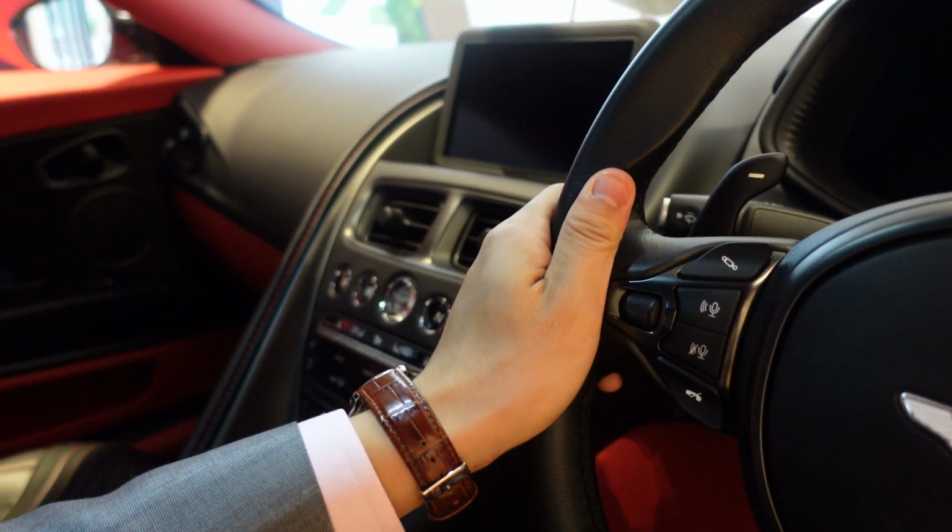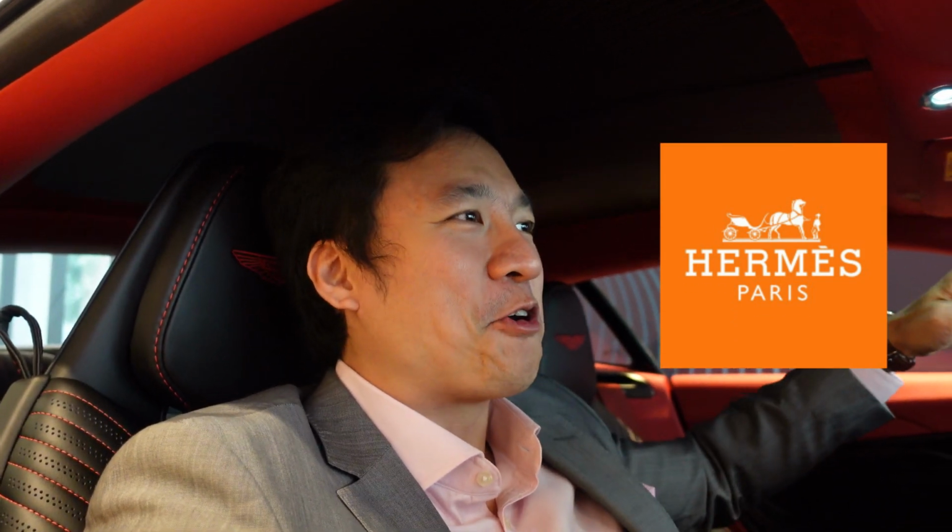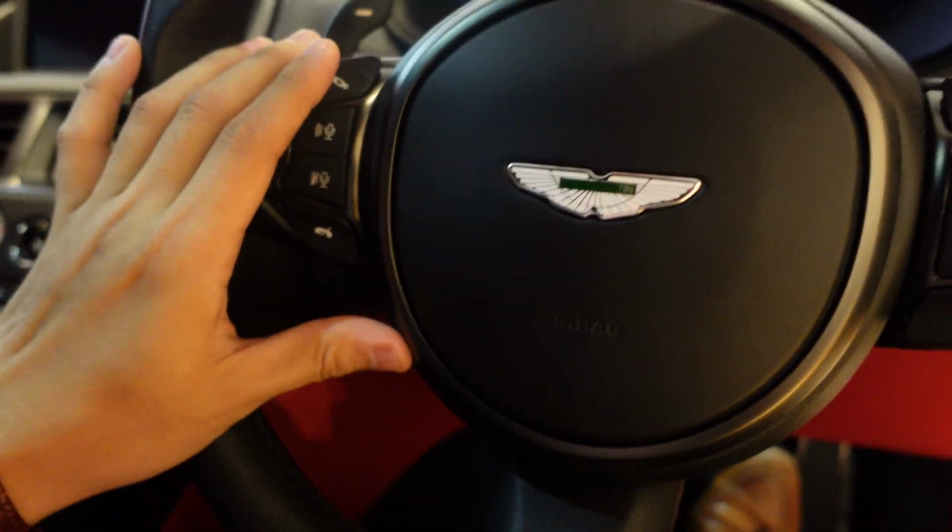This is like a mess, right? And you're up there, and then you got all the other car manufacturers, which is good, right? You got LV, Prada, and stuff. This is like a mess, like next level. It's like Rolls Royce. Wow, beautiful interior.